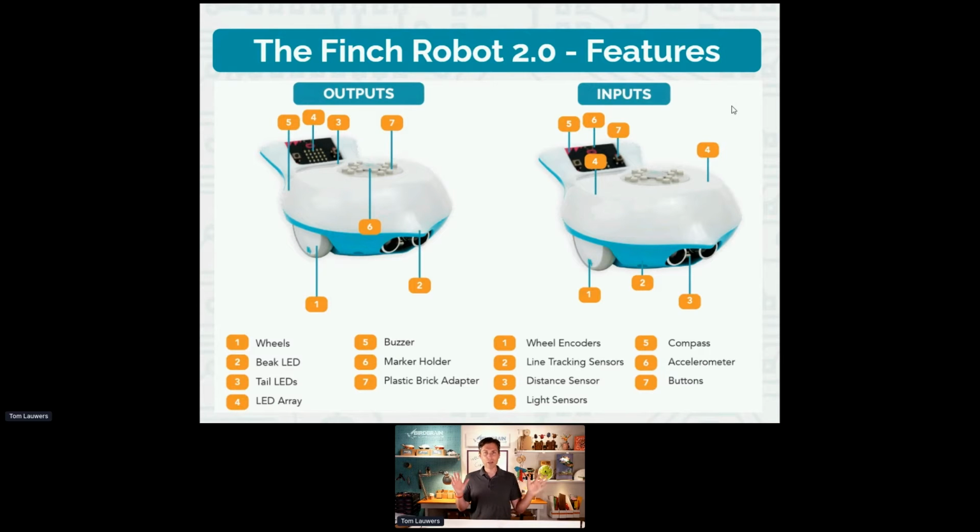It has a lot of LEDs. It has a beak LED in the front that's full color. It has 4 tail LEDs that are also full color. And then it has an LED array, a 5x5 array of LED lights that you can use to make emojis or characters. And that's in the tail on the microbit, which is something that I'll talk about in a second. It also has a buzzer, so it can make different sounds.